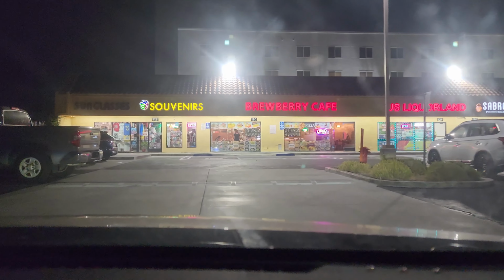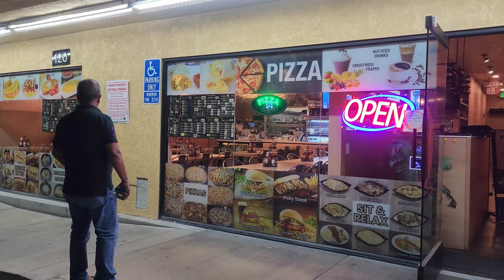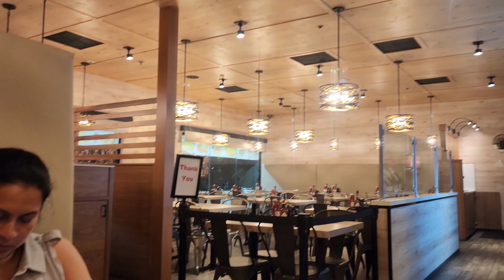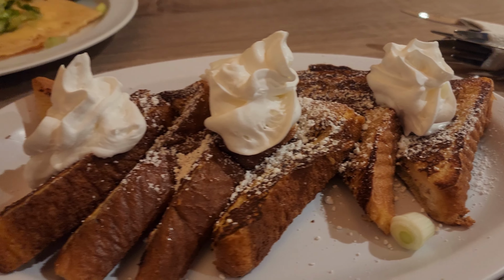We decided to try out a new place called the Brewery Café. We had not been there before, so we're hoping that it turned out well. We ended up ordering a chicken burger, a French toast, a smoked salmon panini, and garlic pizza.